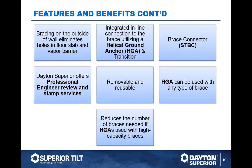We do rent them and come out and install them. They can be used with any type of brace. They'll be connected to the brace using our standard brace transition connector. And we do offer HGA layouts by our engineering team to give you the diagram to where the HGAs will need to be on your project. And we can reduce the number of braces needed if the HGAs are used with our high capacity braces.